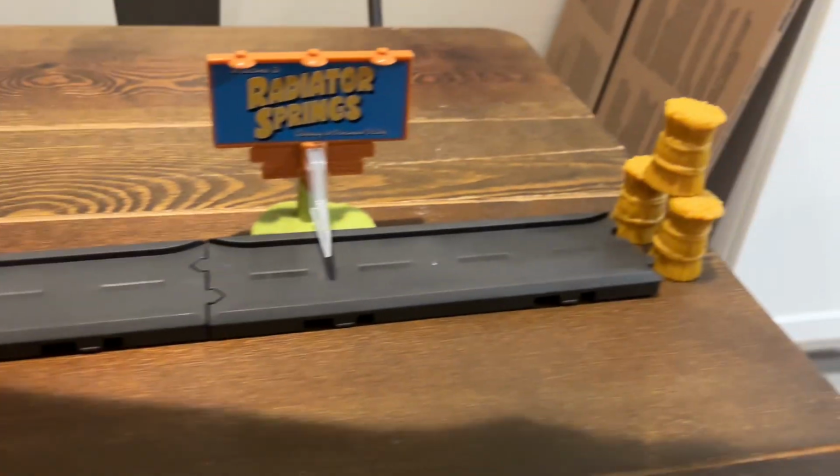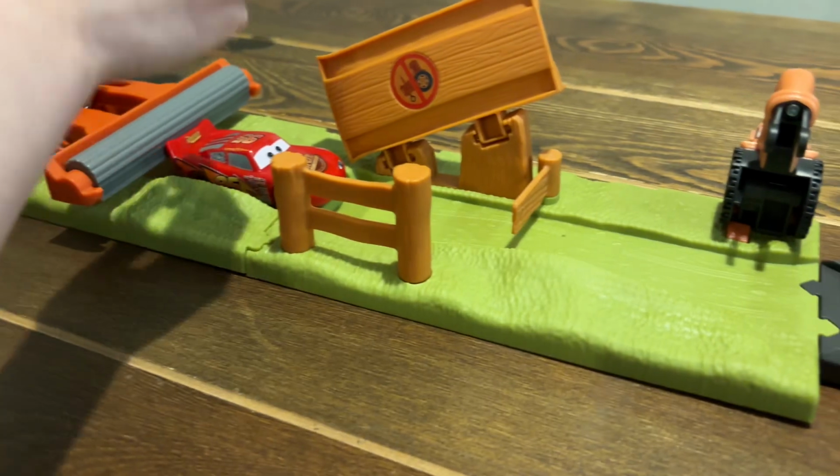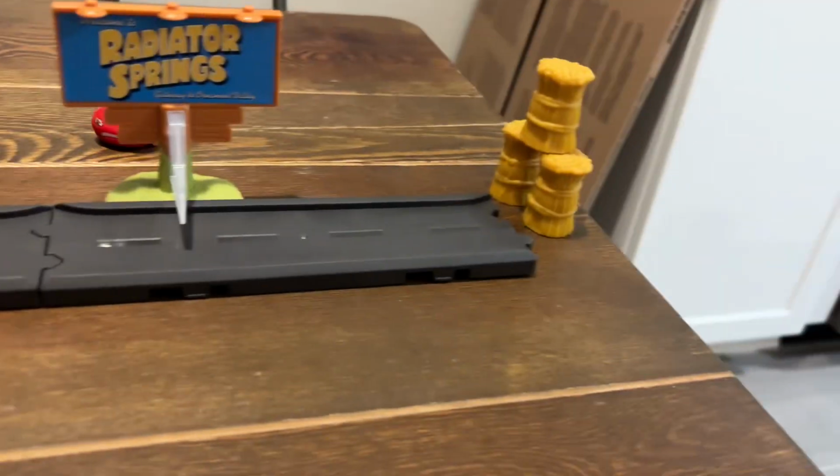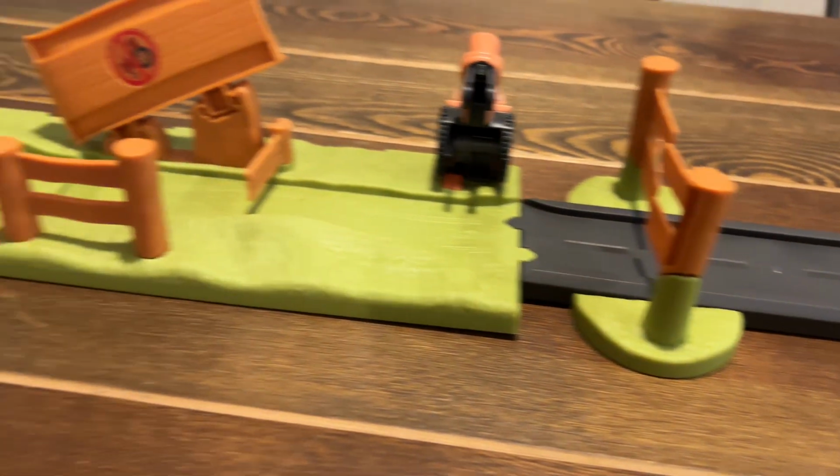So, not to bore you guys, but this is our setup. Target, Lightning McQueen, Frank, this setup. Whoa! So they're getting into little straightaways, little pieces that you can put together.